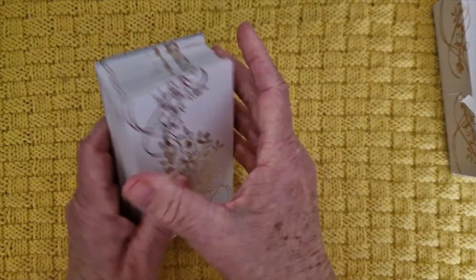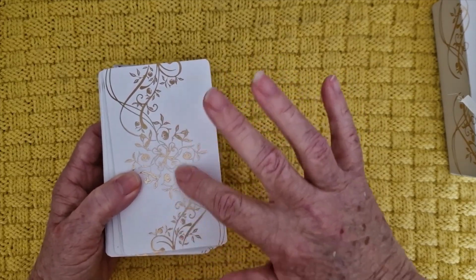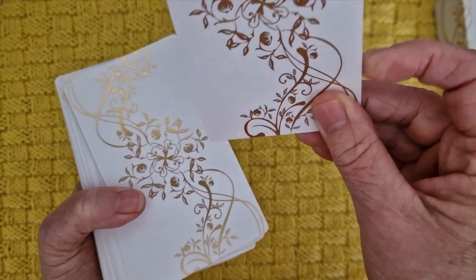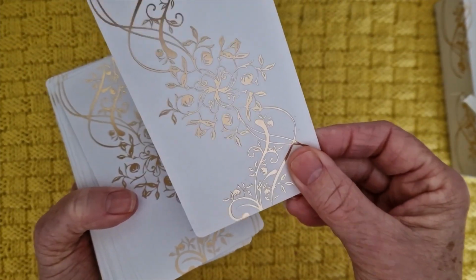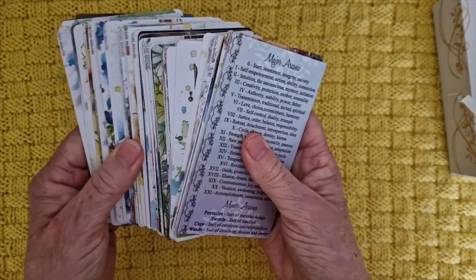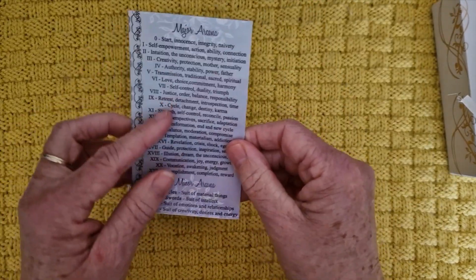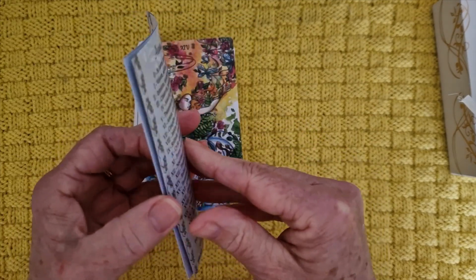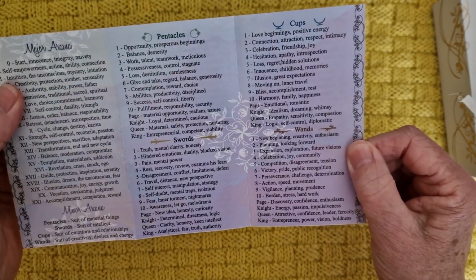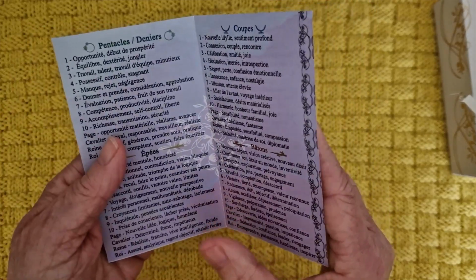These are the backs. Oh man. Yeah, you can feel this is quality. Look, can you see that sparkle? Look at that. This is absolute quality. There's no guidebook. There's a cheat sheet here in English, and I think it's the Rider-Waite system. Oh, and on the back it's in French.